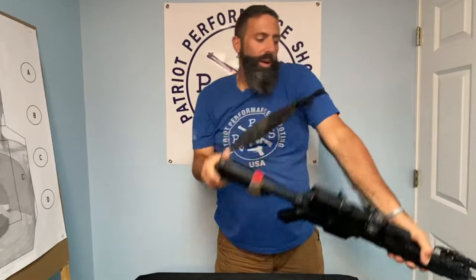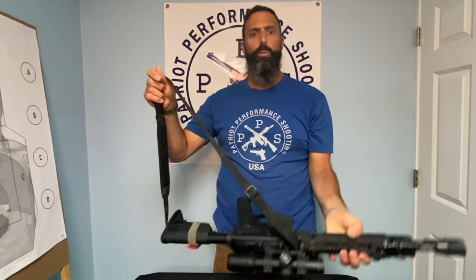I put it on QD mounts, as you can see on the front and back, instead of the traditional mounting system that he used with that 550 cord loop system on it. The 550 cord was just too long, and it added a whole bunch of length that didn't do anything for me, so I ended up getting rid of that.